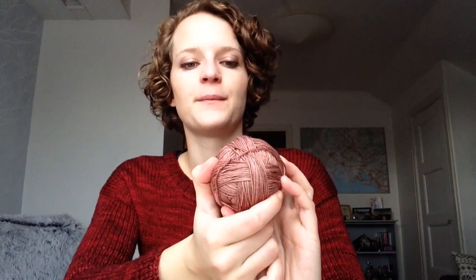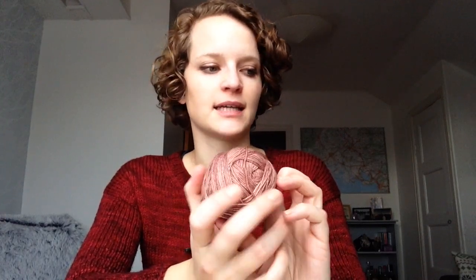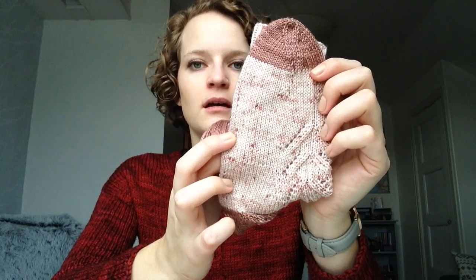The contrasting color comes from this ball of yarn, which I swapped for, and it is Zazu Yarns. This is the Rusty Chocolate color, and I think that it goes really nicely with the darker specks in the Old Romance from the Wool Barn. So those seemed like a good match.